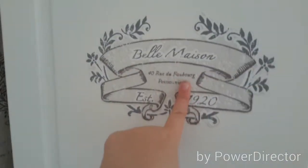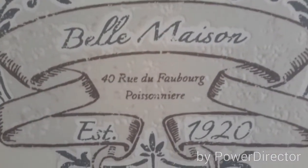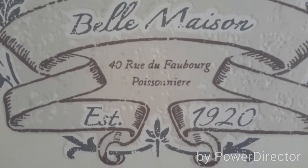And then they cut these from the wallpaper and stuck it on the wardrobe door. I love these handles, they're so pretty. So they've done that three times on that one, one time on that one, and one time on that one. I don't know why it's not focusing. There you go. It says Belle Maison, 40 Rue du Faubourg Poissonnière. I don't know French that much, I'm rubbish at it.